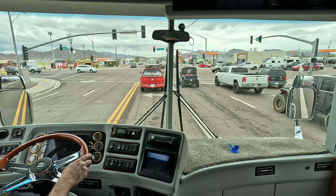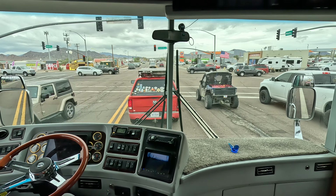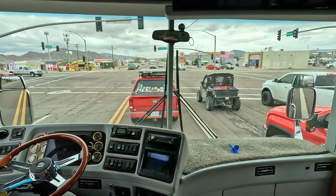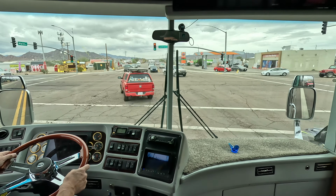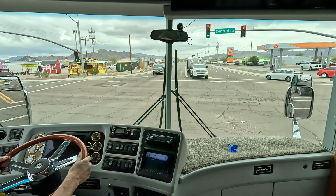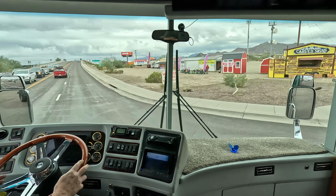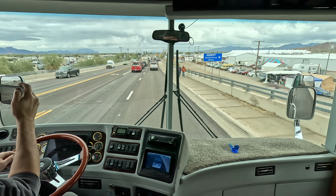Now, when the virus started, not a whole lot was going on here in town. And again, this is the main week. This is all the action going on at the big tent, and it's been open the past 2 days. We'll make a trip down there and do a little quick video. I did a big one last year. Everything's going strong.